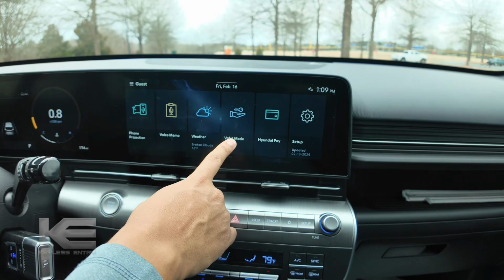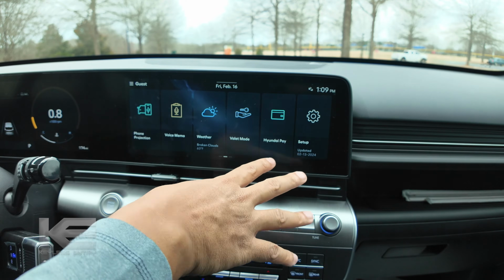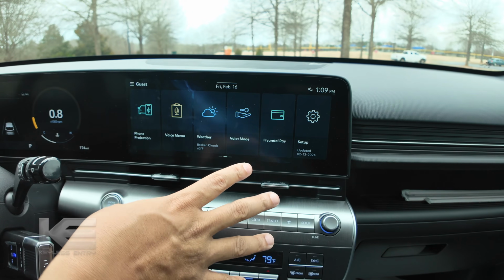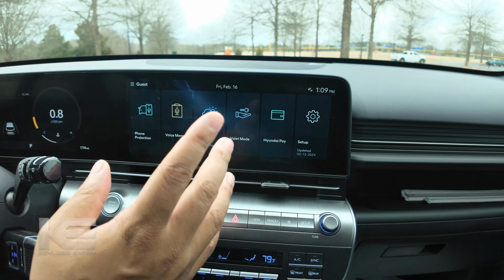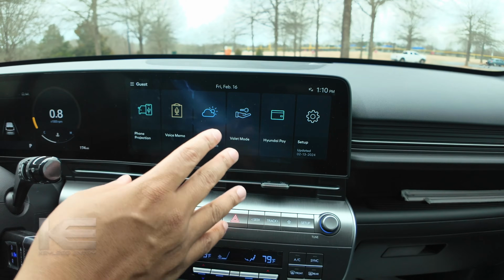And then, of course, you have your Hyundai Pay. Hyundai Pay is not really ready in the U.S. just yet, as far as I know. I think they're still working on testing sites. There are some areas that people are using it, but I will say right now across the country it's not ready.